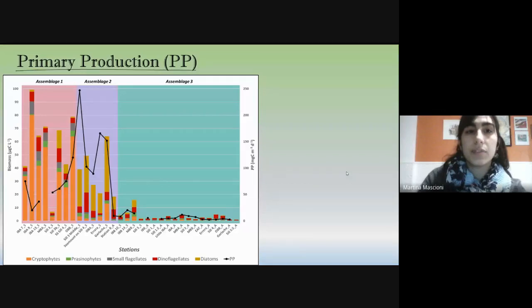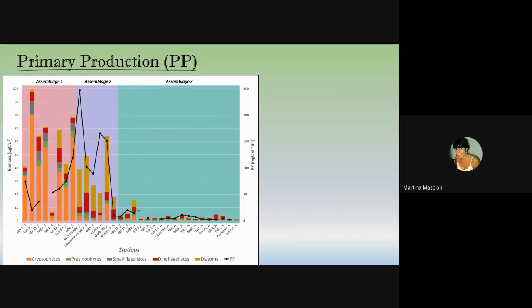And what happens with the primary production? Here we can see the bar plots showing the biomass contribution of the major groups for the three assemblages. We can see the first assemblage has the samples with the highest biomass, while the second and the third assemblages had the lowest biomass. And we can also observe the primary production in these black lines.